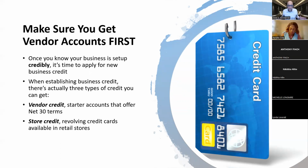Now we're gonna start with some starter vendors. And this piece is not that easy because now we have to go find companies that's going to give us credit when we have no credit. And that's hard. Two, they have to be able to report to the business credit reporting agencies, and only 10% of all businesses report to the business credit reporting agencies. Okay. So this is a hard step. We're going to get these starter vendors, which will set up and create our business credit profile.